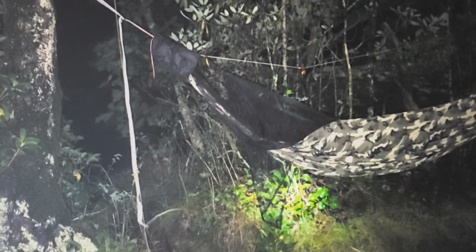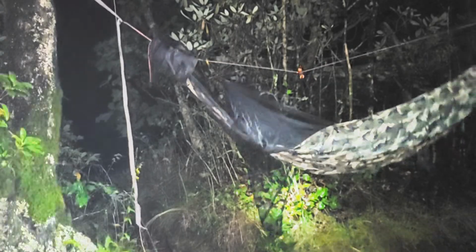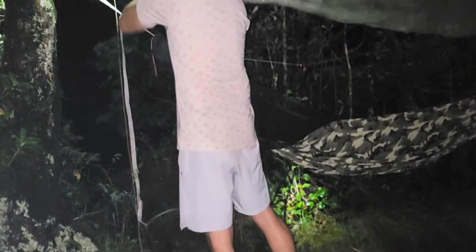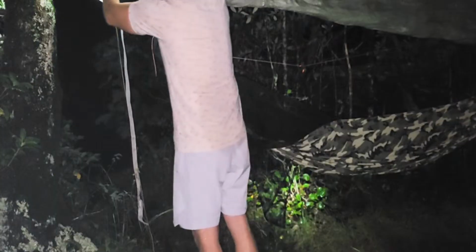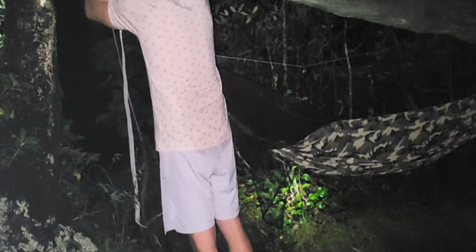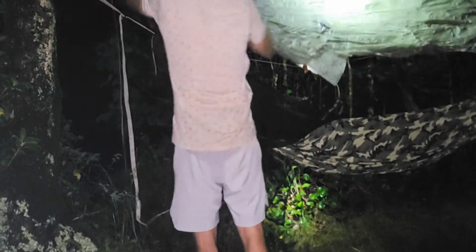I used to be a pro at this. Now it feels like I'm a newbie. Okay, got this nice and tight. And now we're going to go ahead and deploy it. Bring this all the way up. Actually, I'm going to tighten this end a little bit more. And again, I just have to pull on it. No knots.